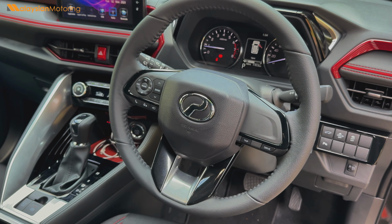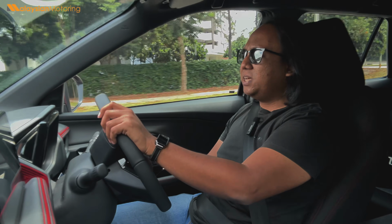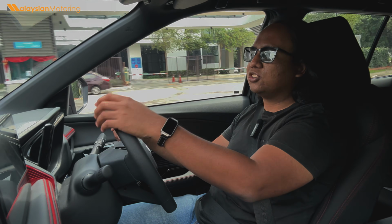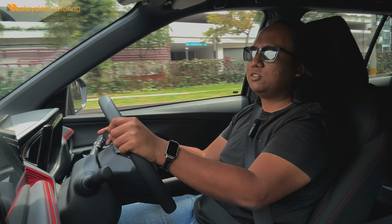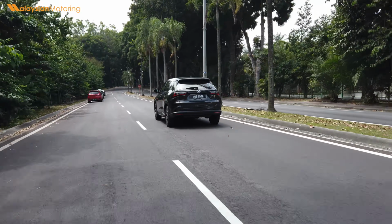And that's because, as I said, this car is able to cover ground very, very confidently, which means that I wouldn't mind driving this from KL to Penang without any issue at all. It's just that it would be a lot more pleasant to do so if the car was able to regulate its own speed. Now, it's very disappointing that this car doesn't come with adaptive cruise control.